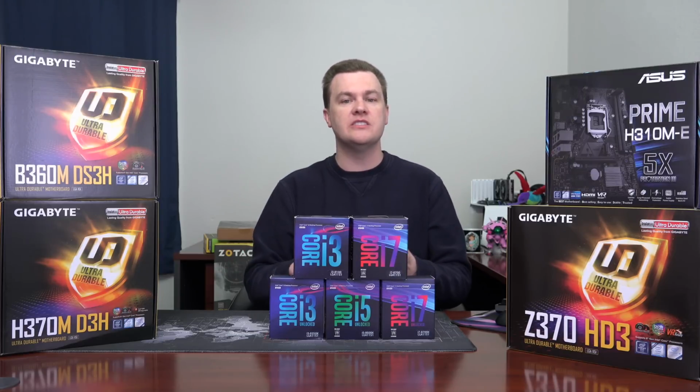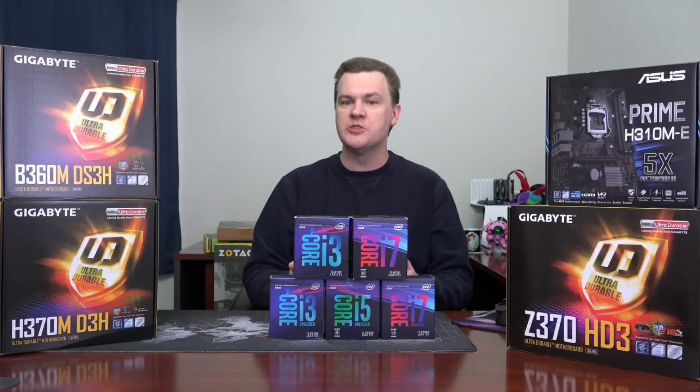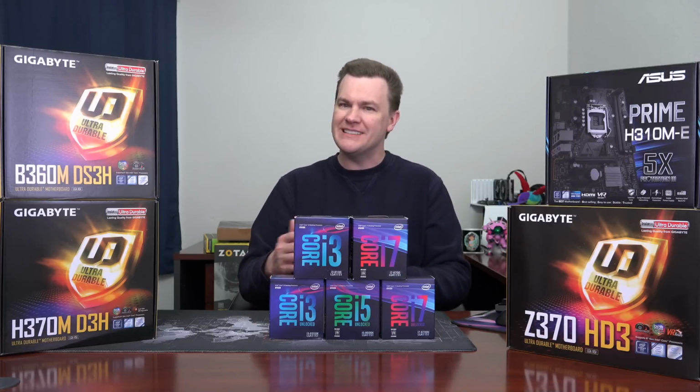That's a big deal, especially if you want to live stream or do content creation or simply have a little bit more future-proof performance. The extra 2 cores will make a difference multitasking and in future games. A lot of games really don't need a 6-core yet, but it's getting there.